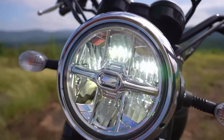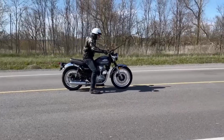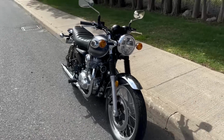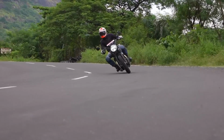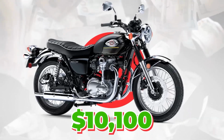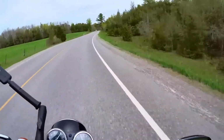You also get retro-style dual analog gauges, a round LED headlight, and tank badging that feels more like art than branding. There's no digital overload here, just an authentic riding experience backed by dependable mechanicals. A 5-speed gearbox and chain drive provide smooth power delivery without any guesswork. The fuel tank holds over 4 gallons and fuel economy averages just above 50 miles per gallon. Priced at $10,100, it's a standout in a category few American manufacturers even attempt to enter. With timeless styling, bulletproof internals, and real-world rideability, it's one of the best balanced vintage-styled bikes in today's market.